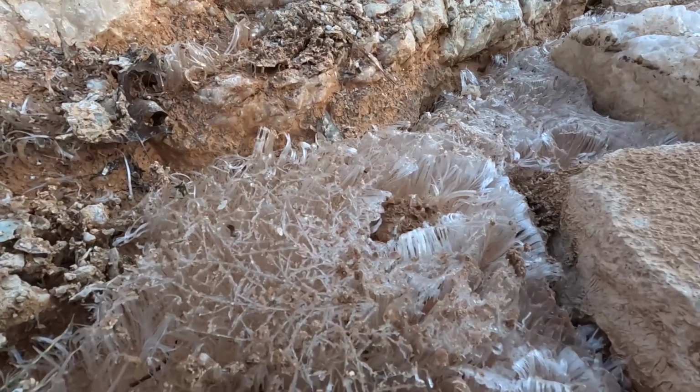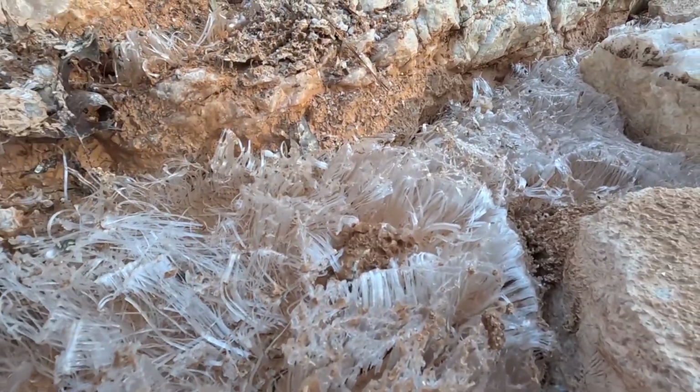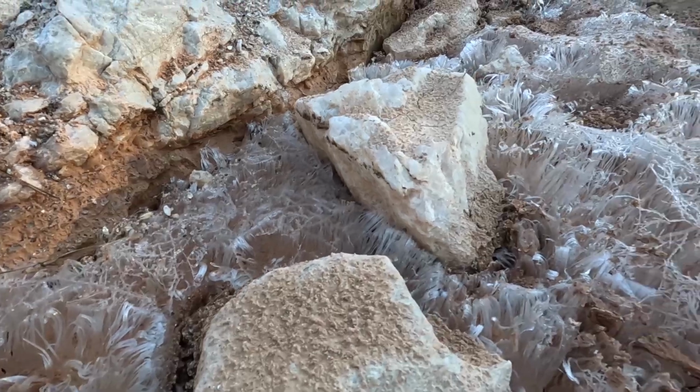We have this stuff called needle frost here. I haven't seen this in Michigan. It's really pretty stuff.